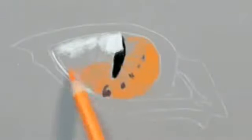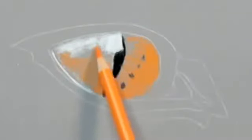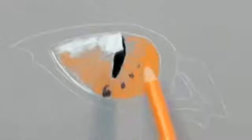So I'll get this all blocked in. I've got this sort of an undertone of orange. There is even some up in here as well.